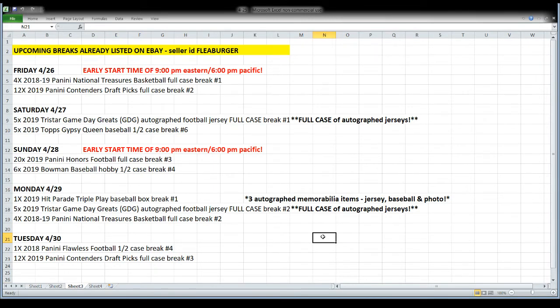We're taking a look right now at breaks that are coming up. This is the stuff that's already up and running on eBay that we'll be breaking over the next few days. Tomorrow night, we're going to start at 9 Eastern, 6 Pacific, because it's another new release day. We've got National Treasures Basketball coming out tomorrow. We'll break a case of that along with another 12-box case of Contenders Draft Football. Saturday will find us opening a 5-box case of TriStar Game Day Greats autographed football jerseys and a half case of Gypsy Queen Baseball, which is the back half of a case.